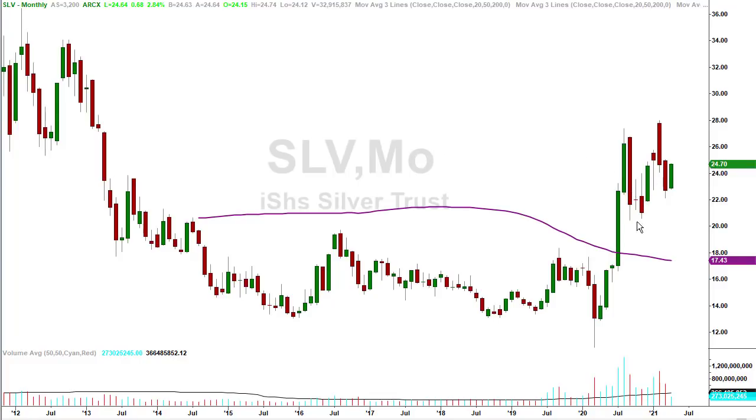Just for kicks, might as well look at silver too. Isn't silver just eating time off the clock, going back and forth in this range between 20 and let's just say 28? It's been doing it for a while. Soon, it'll be on time.